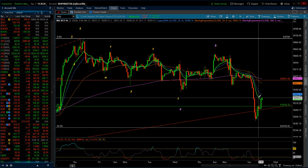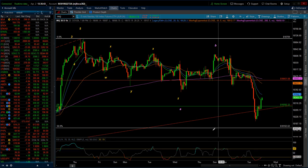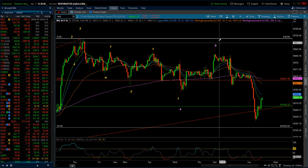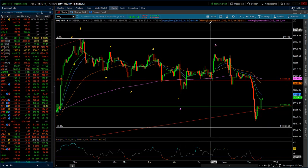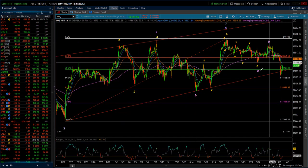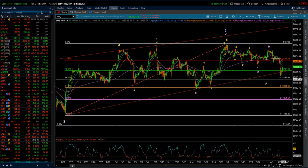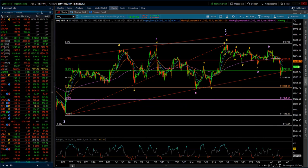But then, as they normally will do, it's NVIDIA, and then Meta joined the party and popped itself higher. And it was like, okay. And so we started to get a decent bid. And they're still kind of bidding it up a little bit here. So again, is there a possibility that the wave 4 is done? Yes, there is. And I could put it here. And if that's the case, well, then what are we looking at?